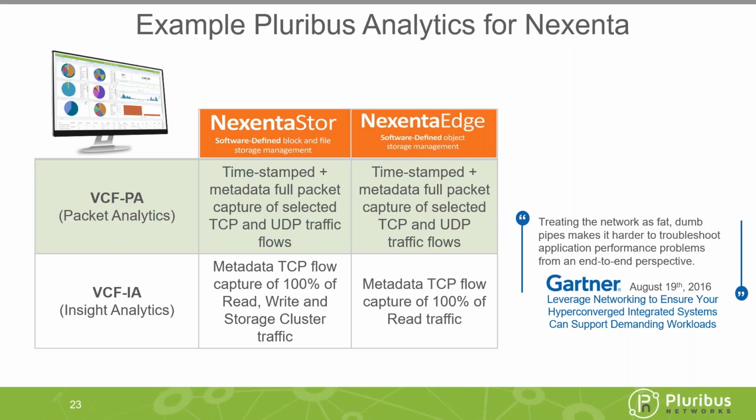We allow you to capture UDP traffic flows for debugging or for application optimization, storage optimization. And like I mentioned, we have the TCP timestamping and metadata full packet capture. As a result, for Nexenta Store, which is more heavily TCP based, you get the ability to see virtually everything that's moving between your storage cluster as well as from your storage servers to your storage clients. In Nexenta Edge, on the packet analytics side, everything is relevant.